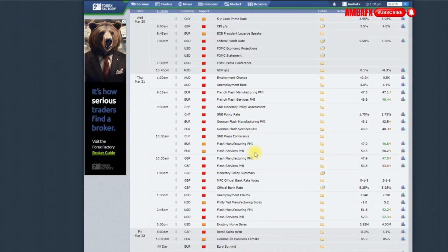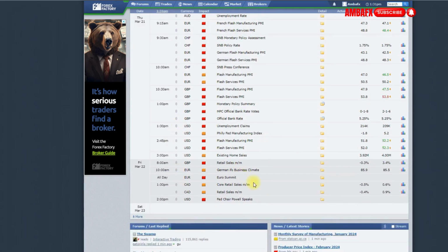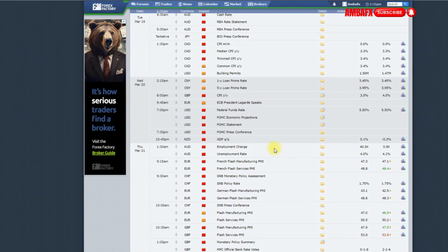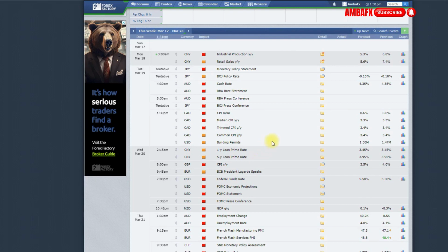All that volatility you've been looking for since January. I think next week, this week. Sorry, today is Sunday. This week you will see all the volatility you've been looking for in the market since January. So I think that's that about the economic activities. My advice: don't be on the wrong side of the move.